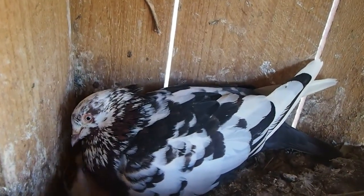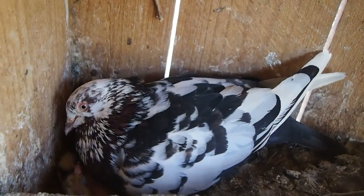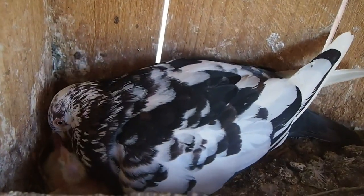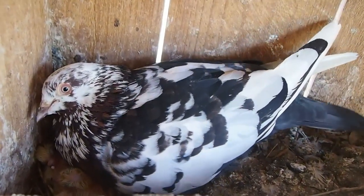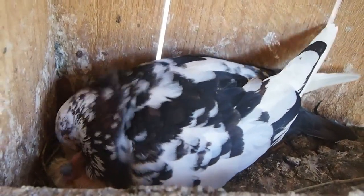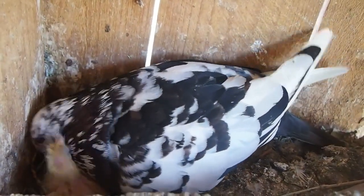Here is a beautiful tiger grizzle bronze cockbird, and he's feeding his newly born squeakers. They've only been about 2 or 3 days from hatching. There you go, come on mate. I just want to catch him feeding them if I can. It'll be very nice. There he goes. There he is. Isn't that a beautiful sight, people? Father taking care of the kids.